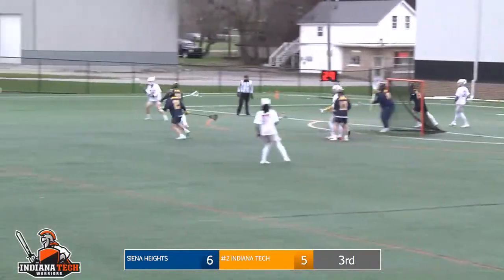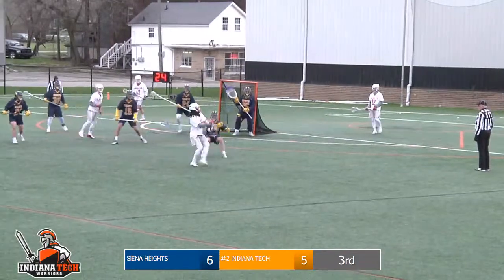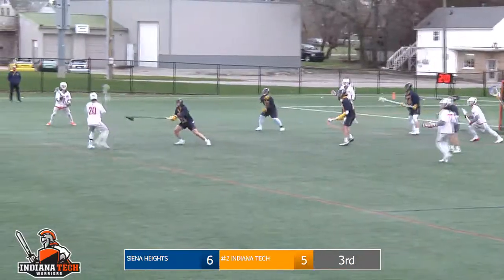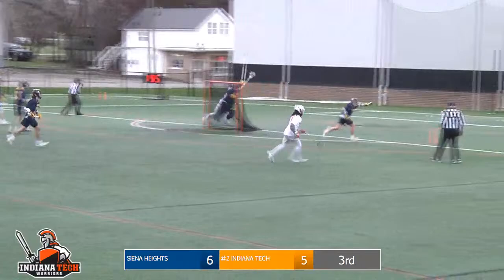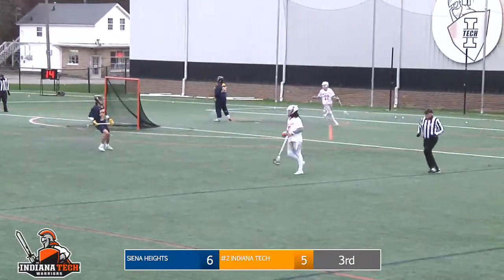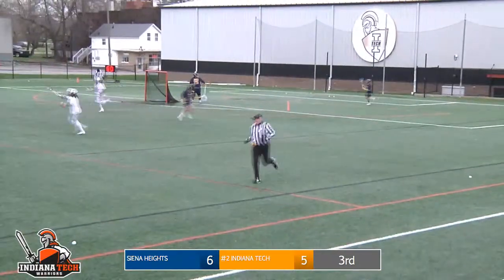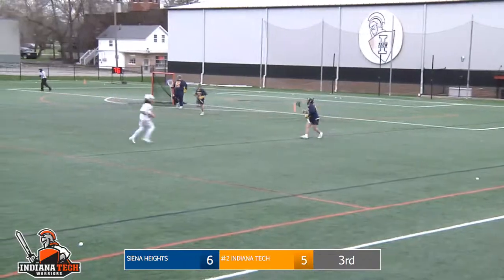Langell setting up shot behind the net. Bramley. Back to Langell. At high. Bodley looking to shoot. Had that lane blocked. Held off. Ryan. Nice reinforcements. Bramley fires that one. The reinforcements come in for the Saints. Getting to this one first will be Siena Heights. And so that should help them out, as that probably about does it for the man up advantage.